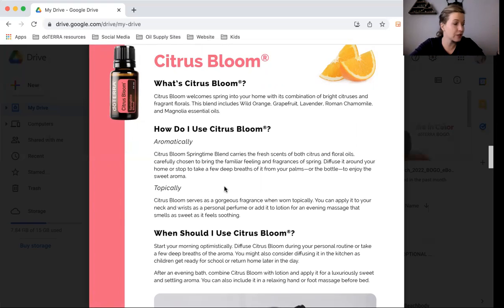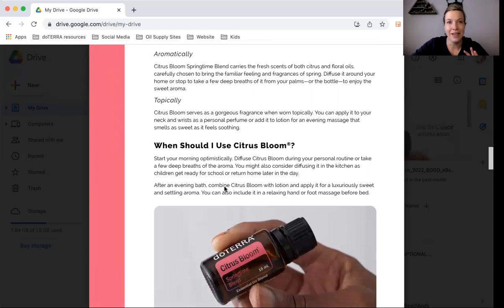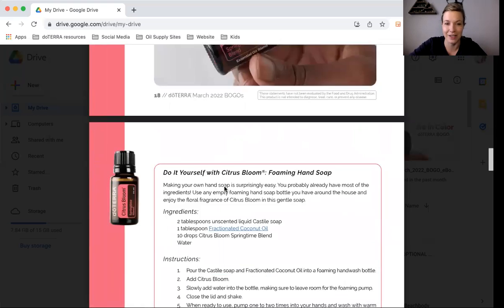So it has wild orange, lavender, grapefruit, Roman chamomile, and magnolia. It's very floral, very citrus, but perfect for spring as we transition and you want some uplifting aromas, maybe a little more floral, which is nice for those sunny days, right? Or if you want to bring the sun inside, if it's been a little bit of a cloudy day like it is here today in Colorado.